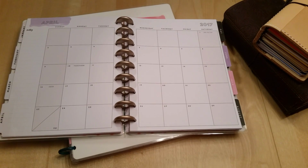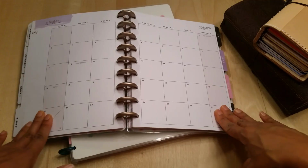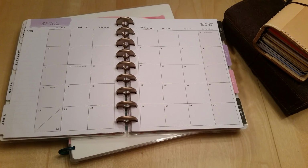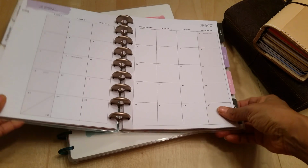And one of the things I like to do is just lay my planner out on the dining room table and keep it open so I can look at it throughout the day, throughout the week, and it just stays open to the page that I need. And that was probably the main selling point as to why I incorporated the Happy Planner into my current planning system. So I kind of figured out a way to make it all work.